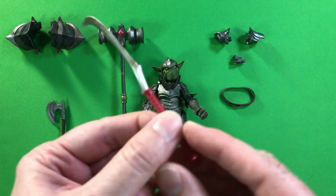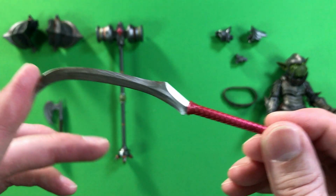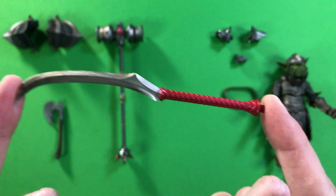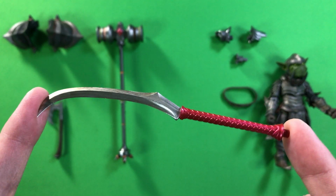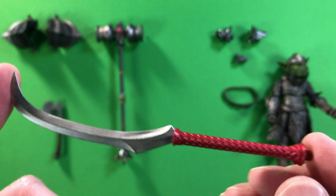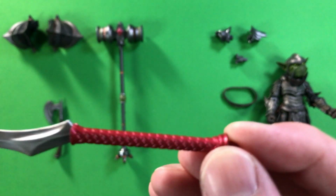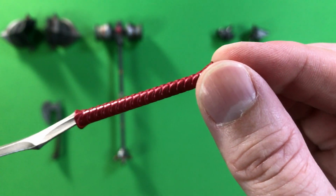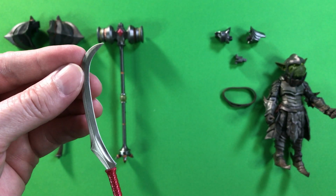He's also got this lovely, let me just move him off the side so you can see better, this lovely curved sword. It is beautiful. It's got a great shine, got awesome angles that it really looks like it was forged. Bit of a wash to it, and just that shine. And loving the handle, where you can see all the braid work done. Beautifully done, and very wicked looking.